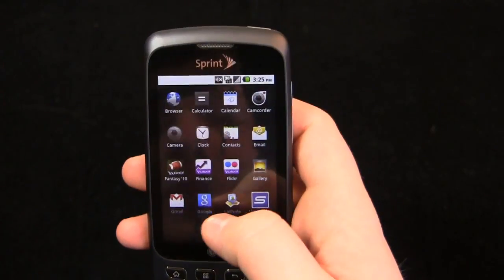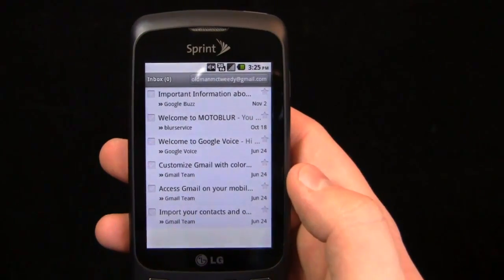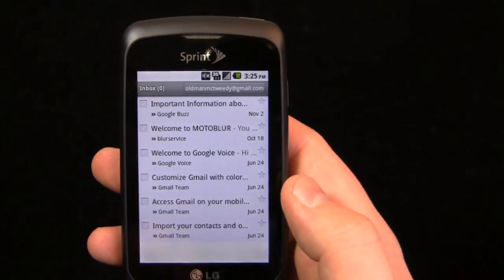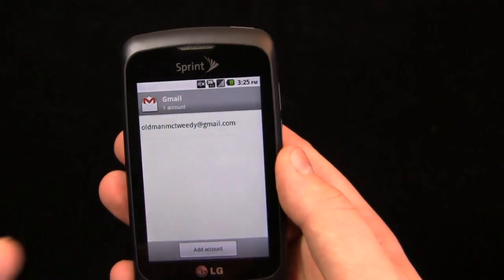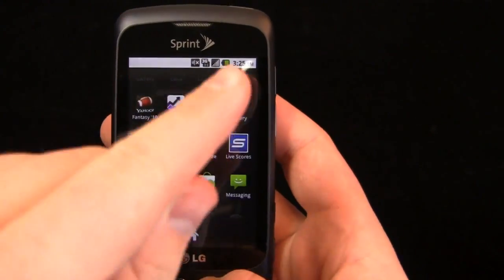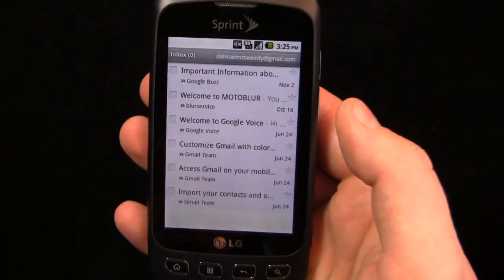Taking a look at the Gmail application, you'll see it's pretty similar to the other devices that are running Android 2.2, but if you're coming from something like Android 2.1 or 1.5, 1.6, it's an entirely new interface on a couple of different fronts. One, you can add email accounts. If you're coming from 1.x, you can add more than one Gmail account. If you're coming from 2.1, you can do it from the top here, as you saw me do. So I can click on Old Man McTweety, I can add an account, or I can click on it to go back.